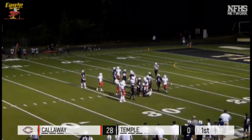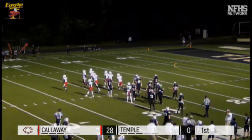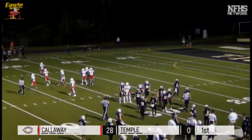Come on, take the deal and run. Brought down by number 33, Nowell Gilbert.